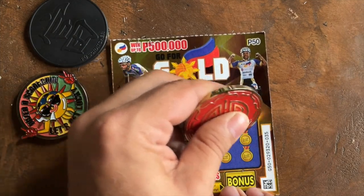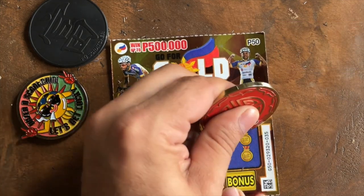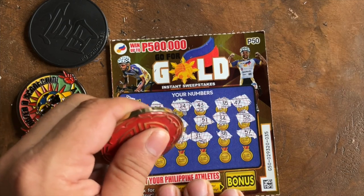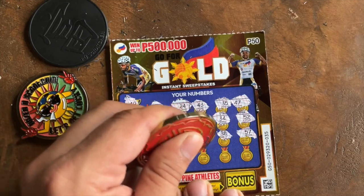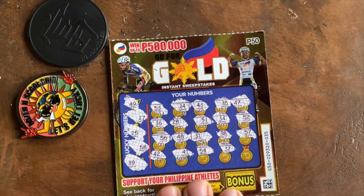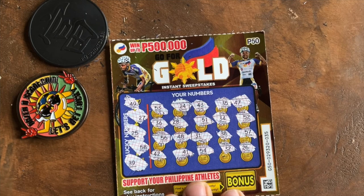31, 38, one off. We got 39, 28. 57, one off. 57, 42, 41, 54, 32, and the last one is a 26, one off. Vincent, wow, so many ones off.